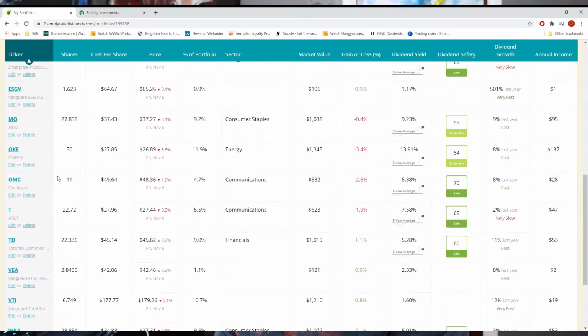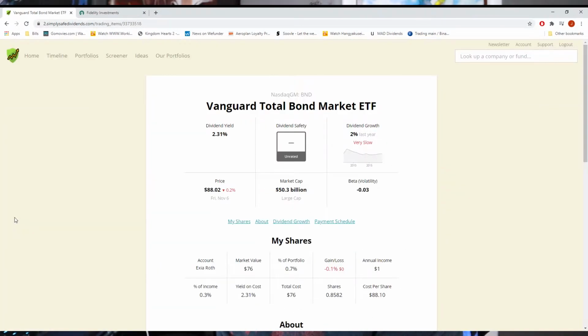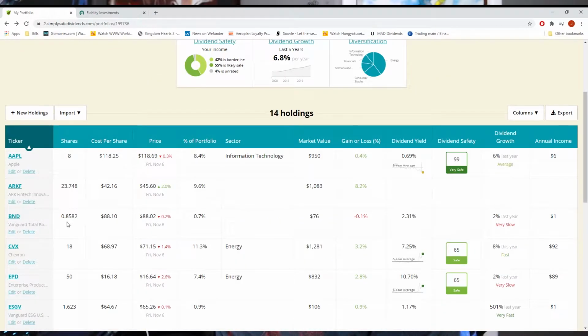So as you can see here, I did buy Vanguard's Total Bond Market ETF. I haven't got a full share yet. I'm sitting at 0.85 share. It's about $88, so I invested a total of $76 into that. So that's that.